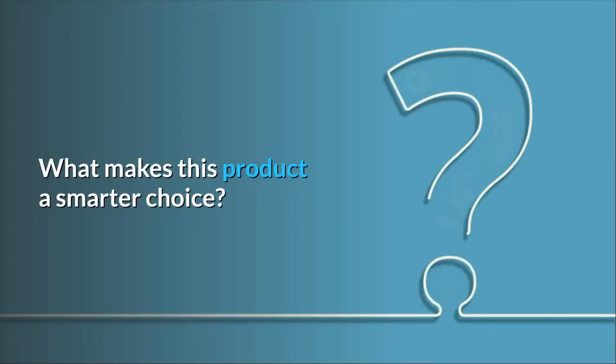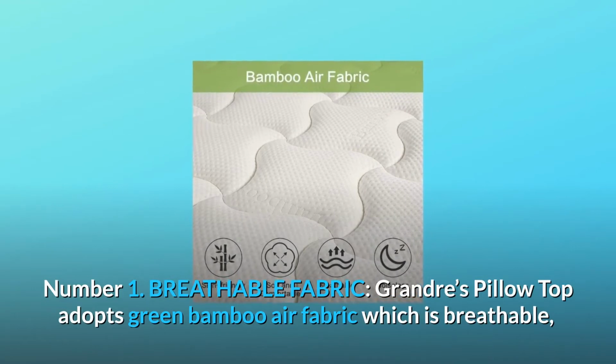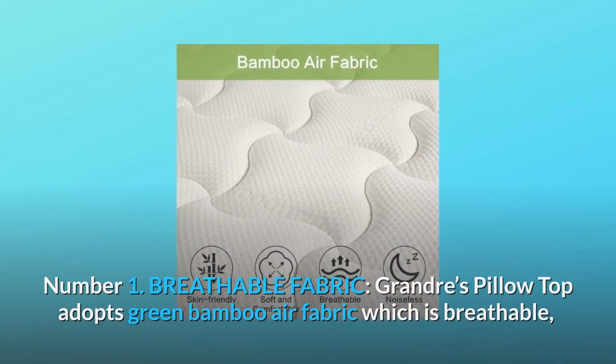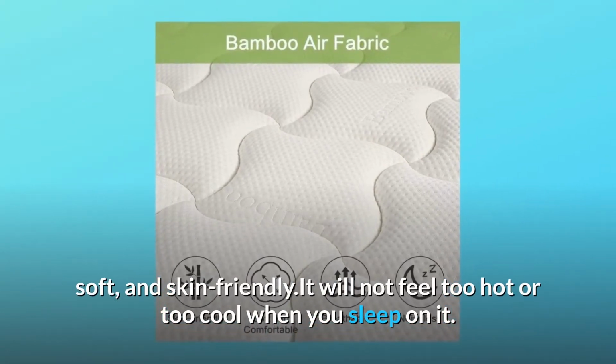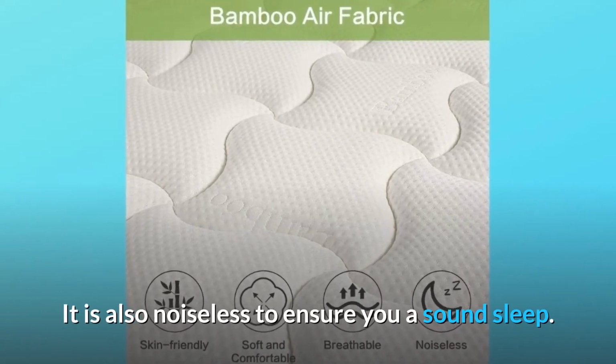What makes this product a smarter choice? Number 1. Breathable fabric. Grandre's pillow top adopts green bamboo air fabric which is breathable, soft, and skin-friendly. It will not feel too hot or too cool when you sleep on it. It is also noiseless to ensure you a sound sleep.